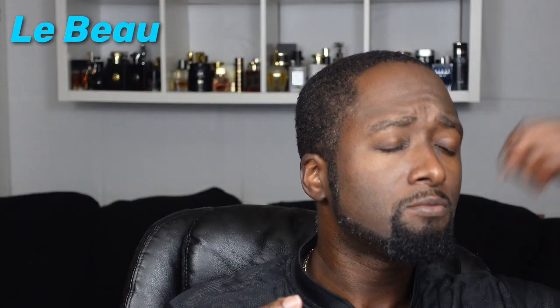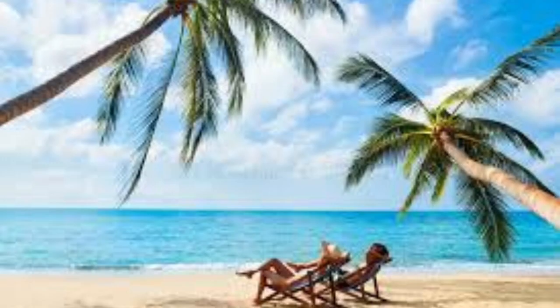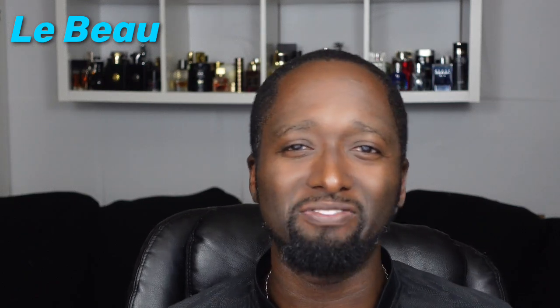And this one right here, I just recently acquired this one. It is so perfect for the summer. Man, you going out, going to the beach, just going on vacation. It kind of makes you feel like vacation vibe, beach vibe, but definitely a summer scent.